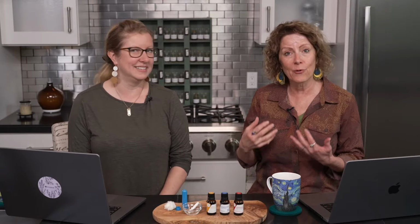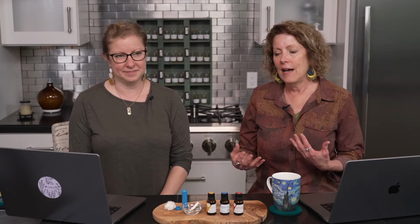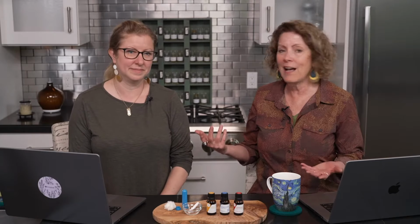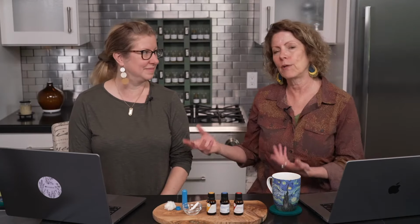So inhalers are really good to have around, and especially when you're traveling. If you're getting nauseated, I just keep one in my purse or my backpack when I go to someone's house and we're eating and we're having a great time, and suddenly I'm like, uh-oh. I'll just grab my inhaler, turn around, use it really quick, and keep talking.